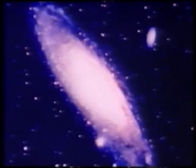I want to see some more of the pictures you brought from the Space Telescope Science Institute. This is a ground-based picture of our nearest big galaxy neighbor. That's the Andromeda galaxy, M31. And you can see in the upper right corner, Andromeda has a satellite. And then just below Andromeda, near the center of the picture, there's a second satellite.